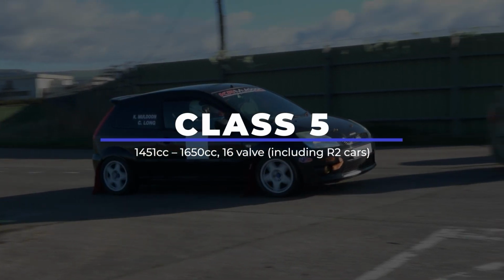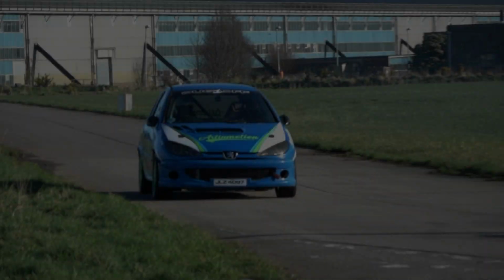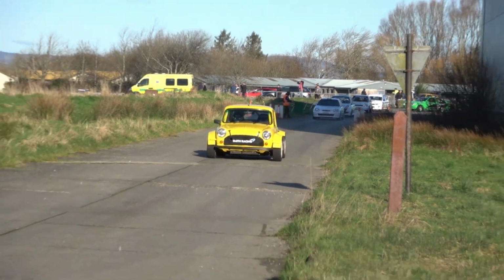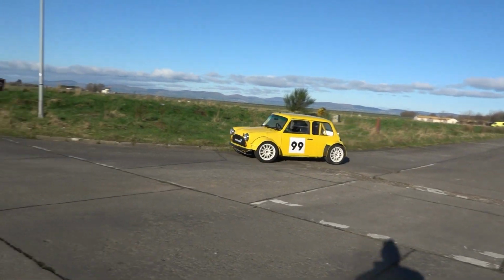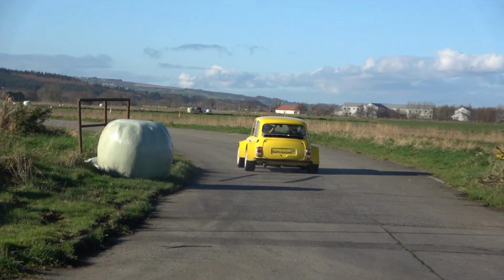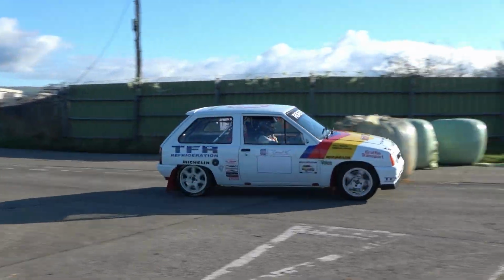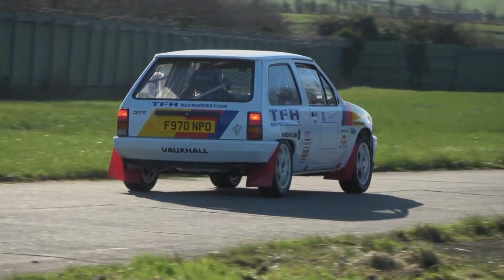As seen from the overall result, Pete Dornan in the 206 is absolutely flying and he leads Class 5. 3.4 seconds further back is the Mini of Stephen Smith. And Shay Rogers is third fastest, he's 5.8 seconds off the class leader.